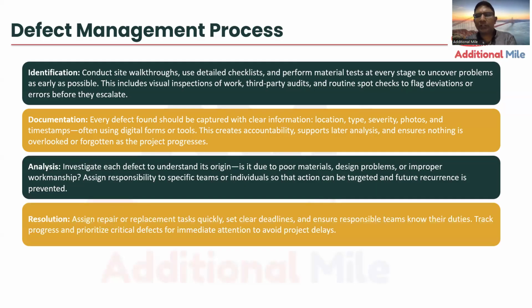Next, on the basis of the analysis, there will be a resolution. Now, what is the resolution? It may be replace, rework, repair, or remove and redo. Remove means, recently there was a funny event, but I would like to share it here as context for this.